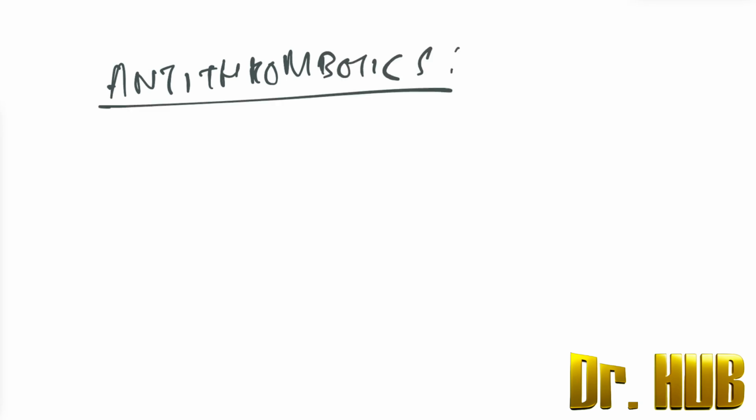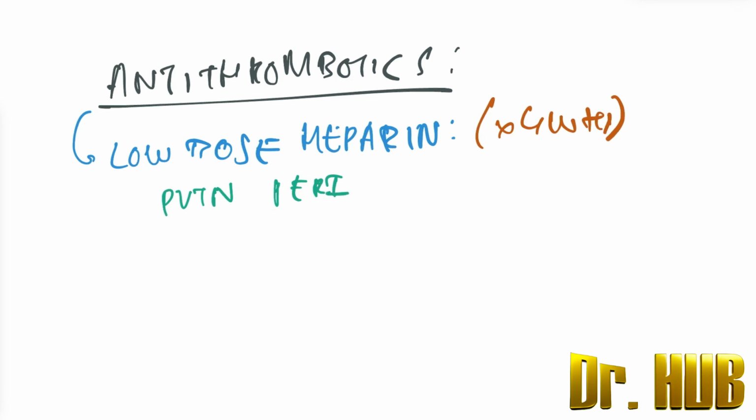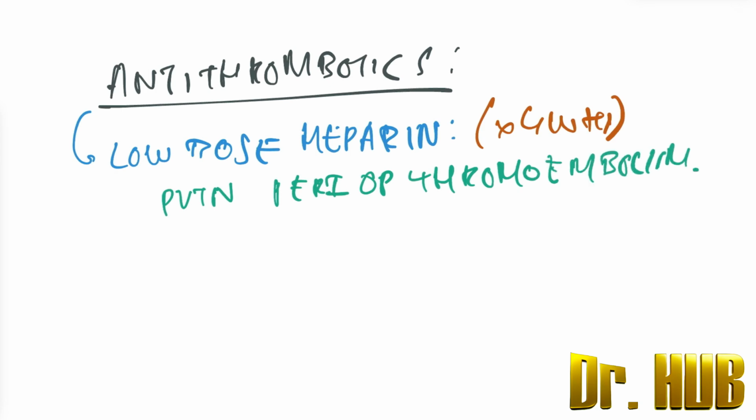Now let's look at the antithrombotics. A low dose of heparin is given for at least 4 weeks, and this helps in preventing perioperative thromboembolism.